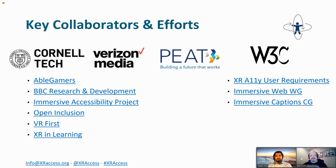For W3C, I do want to mention there are some really important efforts underway. There's an editor's draft of XR accessibility user requirements, abbreviated XAUR, that you can find online, that the W3C is welcoming input on and review of. So we encourage you to look at that. And also there's an Immersive Web Working Group as well as an Immersive Captions Community Group. These efforts are really helping develop the user requirements, but also looking ahead to the spatial web and spatial applications that will utilize open standards. So we really want to encourage you to learn more about that and become engaged with those efforts if you see fit.